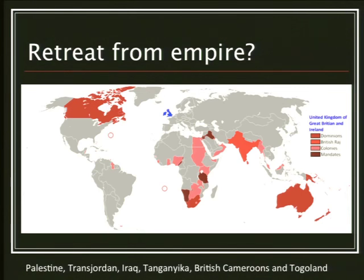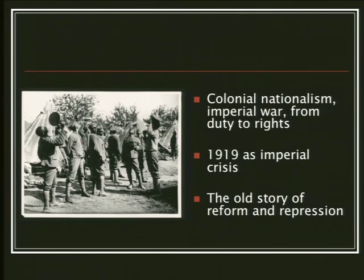So Britain has mandate territories in the Middle East, in Palestine, Transjordan, and Iraq, and in Africa, in East Africa, in Tanganyika, here, in the British Cameroons, and in Togoland as well. In fact, the Cameroons and Togoland were split between the British, and there was a French Cameroons and French Togoland as well. So certainly in terms of territory, the British Empire is in very good shape in 1919.